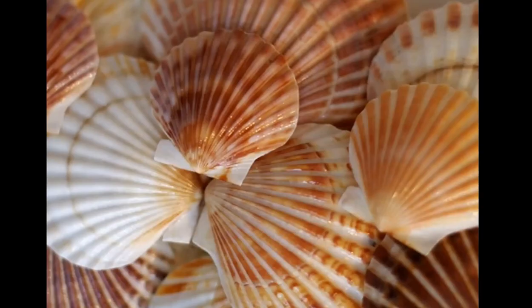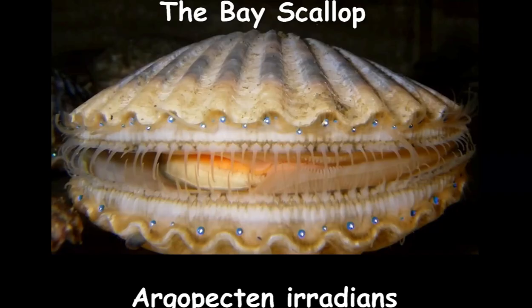Next, we're going to talk about some shells. My favorite invertebrate, the bay scallop, Argopecten irradians.